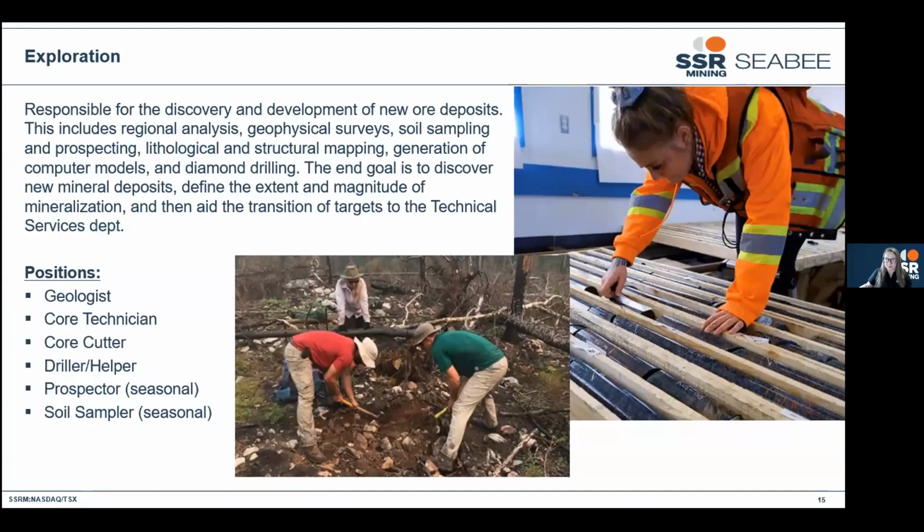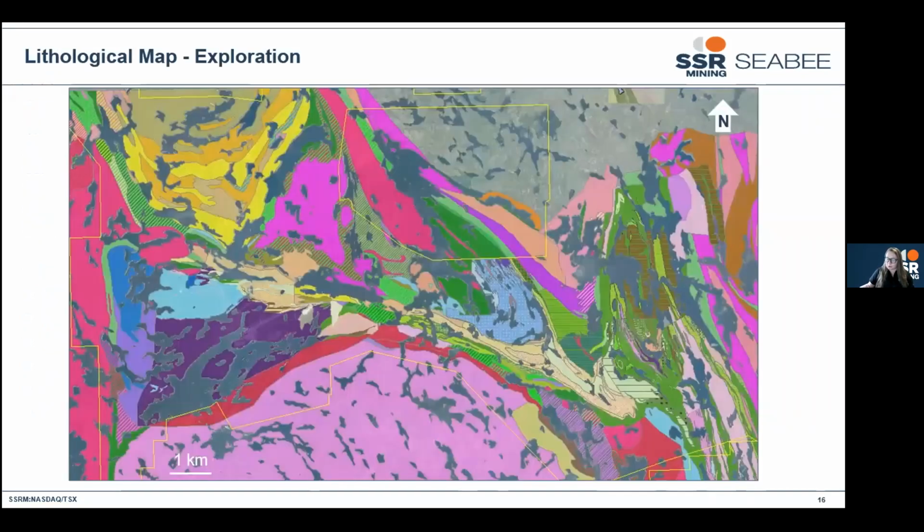The next one is the department that we're all part of, exploration. We're responsible for the discovery and development of new ore deposits. So we're the ones that are on the ground, verifying and identifying new anomalies that can continue to feed the mine and the mill. Positions include geologists, which require a BSc in geology or environmental sciences, but many of these are also entry-level positions like core tech, core cutter, drillers, prospectors, and samplers, which are seasonal staff. And we were very fortunate this year with Kara to help us find new employees for our summer program that'll be operating shortly.